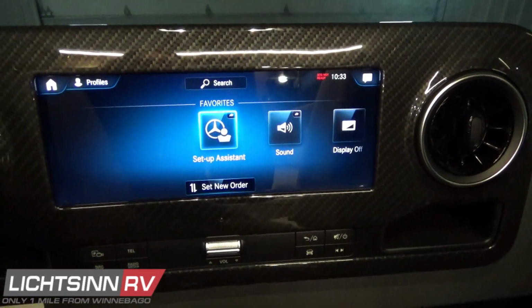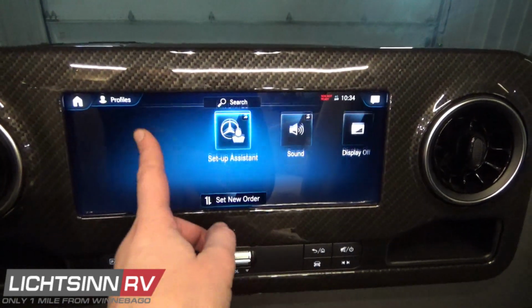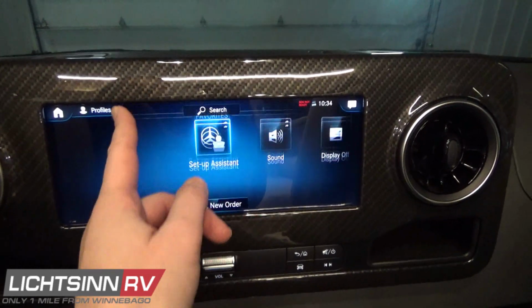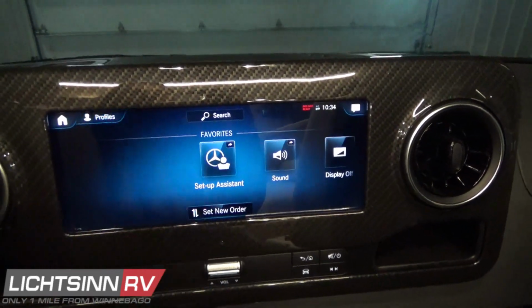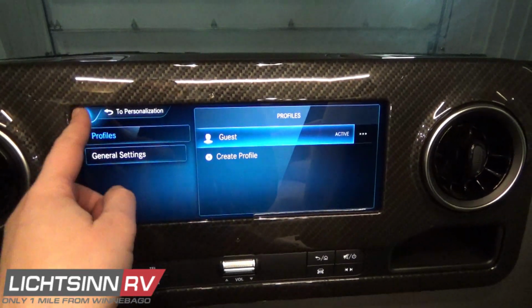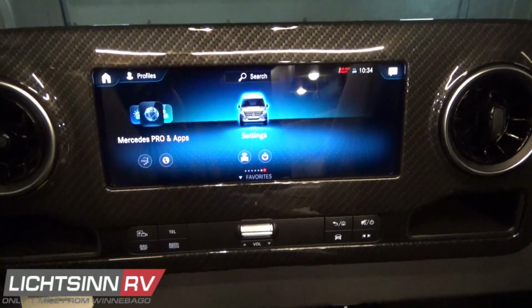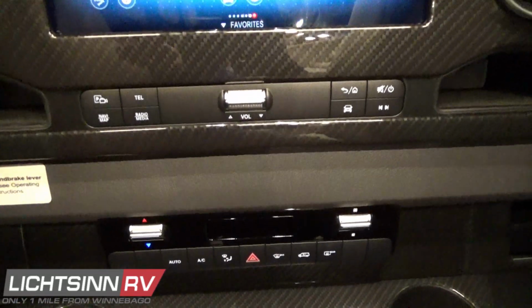This is where you can set up your favorites. This allows you to pre-program which favorites you'd like to splash across the screen. Controls for the acoustics. And then sliding over, you can set up multiple profiles for certain drivers so that it maintains their preferences. Of course, the entire MBUX can be used with the hard paddle switches.